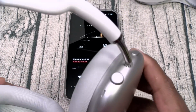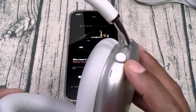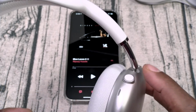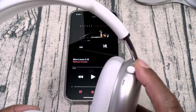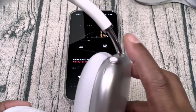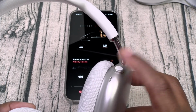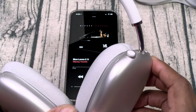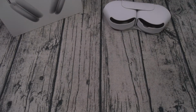And let me say this. I love this. This might be the best way to control headphones that I've used yet. The volume up and down using the digital crown, so fluid. Very simple. You get the exact volume that you want. Not to mention that nice click feel. Apple did it right on these. Perfect. Now let's check the call quality.